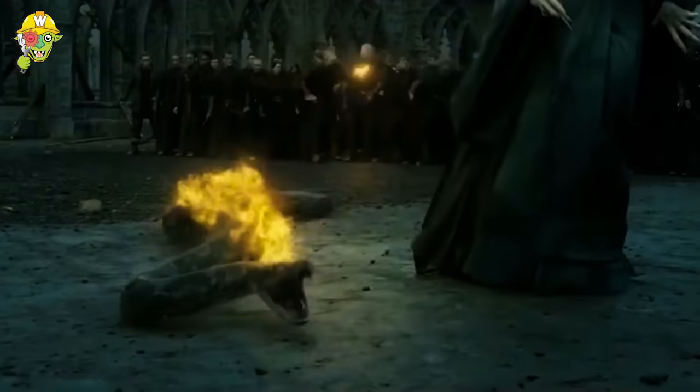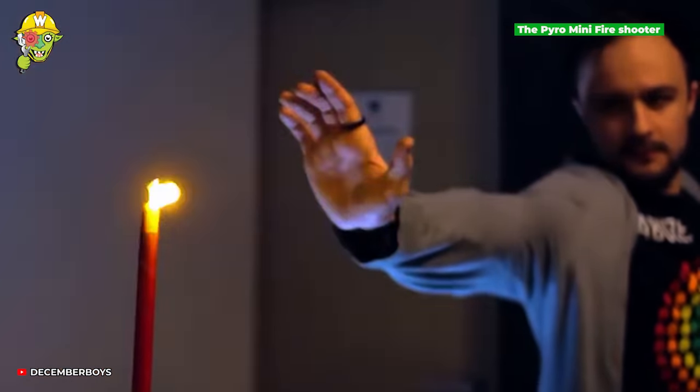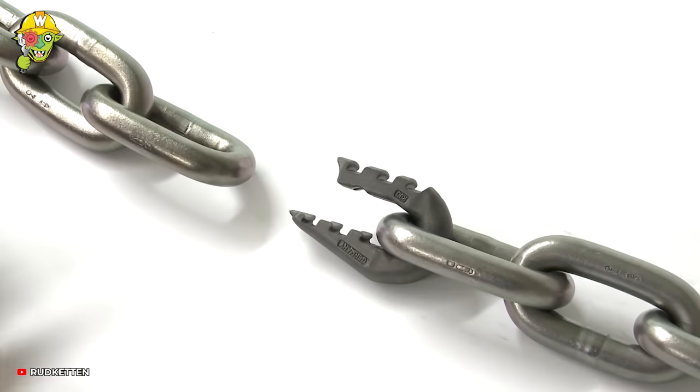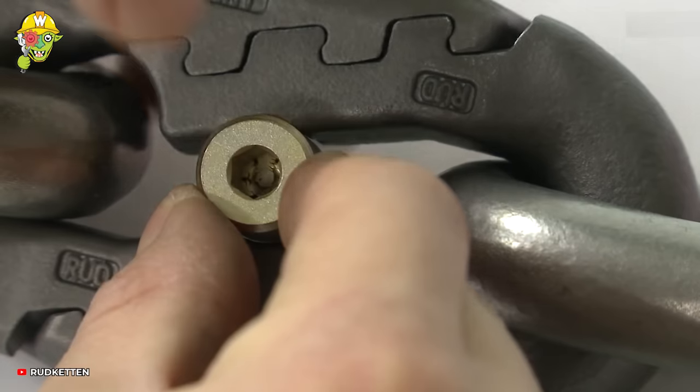While Harry Potter needs a magic wand, you just need to get yourself a pyro mini fire shooter to have superpowers. With a few simple installation steps, this chain link connector can be detached and withstand any load.